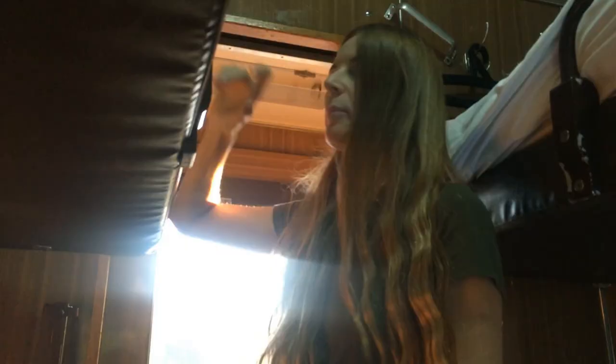It gets really dark in here once you close it. The passengers that have the upper bunks, there is a storage right there. Your little Cinderella.